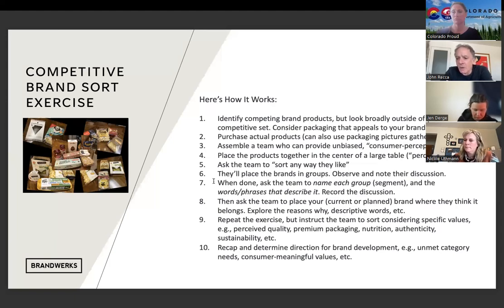because this is how they perceive that broad category. So when they're done and they can't sort anymore, ask them to name each group, which is a segment. What's the phrase, or the one word or two words, that names this particular group? And then the actual words and phrases that describe it. You may have to prompt them a little bit, but record everything that they say, all the key words, because when we create brands, we really work within the world of words, and words have meaning, as we just saw in the benefit laddering exercise.